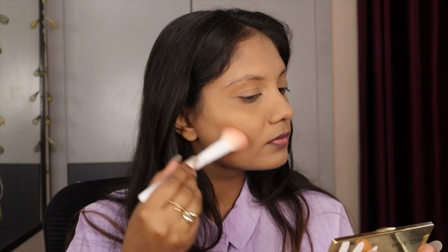Moving on to contour, I have this one from Wet n Wild. Now, I don't contour a lot, but I have this one. It's angled and very fluffy and very good in quality. Wet n Wild does some amazing brushes on a budget. They're all very affordable and also great in quality. So this is great for contouring on the jawline, on the main contour area. You can also contour your nose with this one because it's pointed. So it's a great one for contouring, and I've also used it for blending my liquid and cream blushes, so it does a great job in that as well.